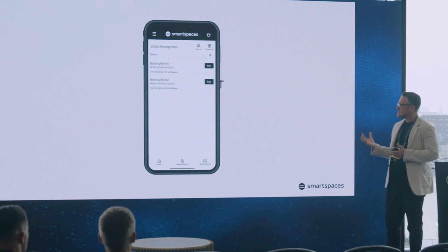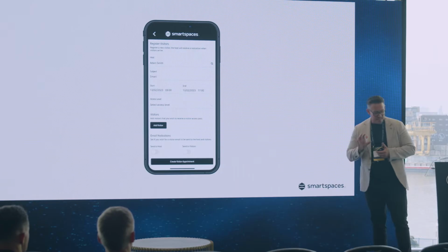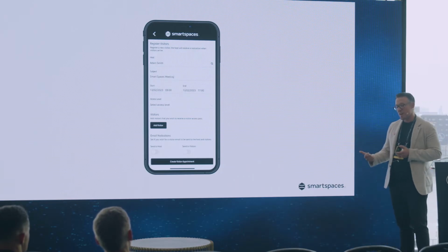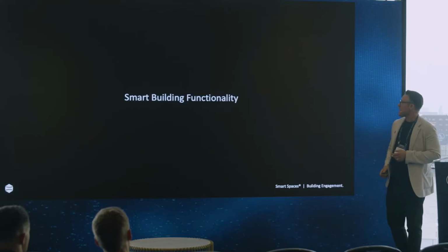The interface, the app is a very neat way to wrap these functions up, but our system sits in the cloud. So it doesn't matter whether it's a smartphone, it's a browser, it's an Alexa, it's an Apple Wallet card, we can still utilise the functionality in our cloud environment. The smart building side of it, which come later.